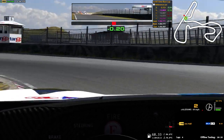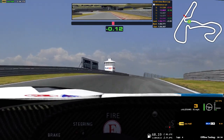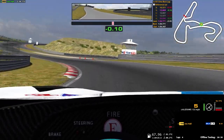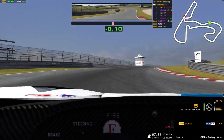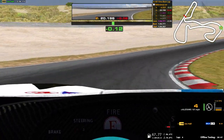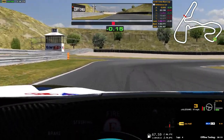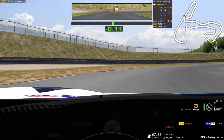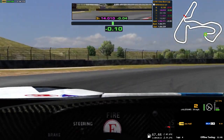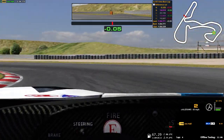I don't think you really want to touch that curb back there on the right. Pushes you out. Kind of wanted to push out there when I got on the gas. There's a little sign on the right there. It almost looks like a U-turn sign. I think that's where I'm going to be using my braking point for that last right-hander.